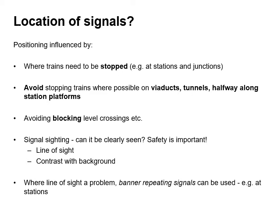Safety is important. For example, line of sight and contrast with background are important issues with regards to drivers and signals. Where line of sight is a problem, a banner repeating signal can be used, e.g. at stations.